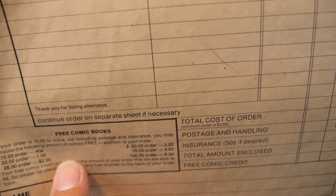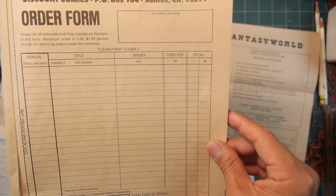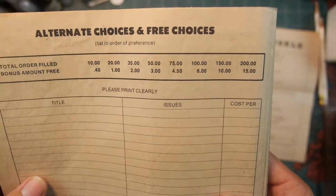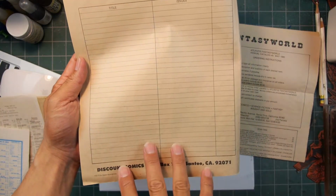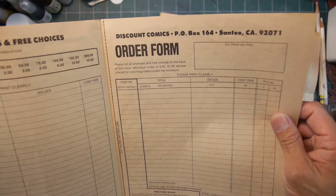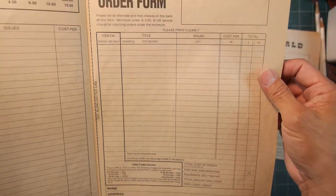But free comic books right down here. If you order $10, you get 40 cents for free. That's kind of interesting. I never used this order form, and I don't remember if I ordered from them or not. Alternate choices here, see? Alternate choices, and it's the whole form right here. So hopefully you didn't send it in and get nothing of what you wanted. Well, it looks like they had a couple different order forms printed into this thing.